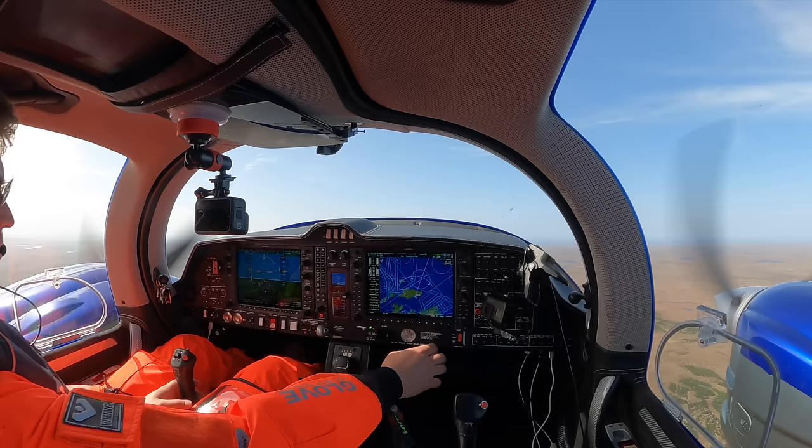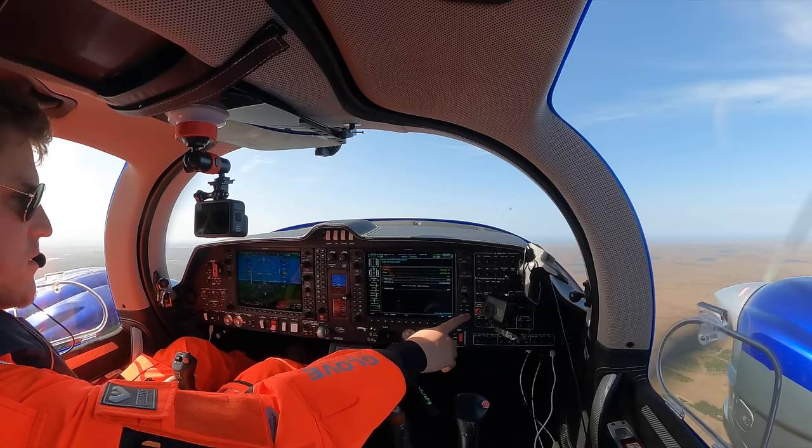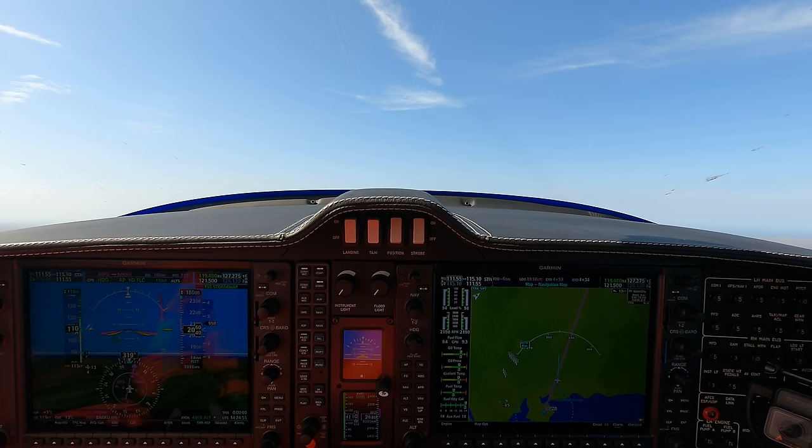Gear up, flaps up, fuel pump 1-2 off, climb power is set, alternate air is not required, and the landing and taxi lights are off. GPS is green, right turn.